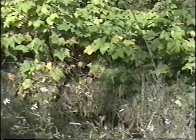There's a small seep coming out, a gallon or so a minute. It really surfaces just about where I am on the edge of the dump. I took a water sample there to characterize the seepage out of the adit.